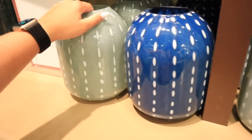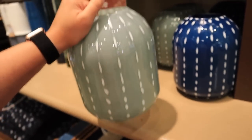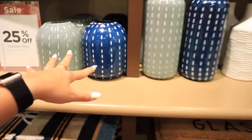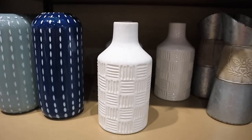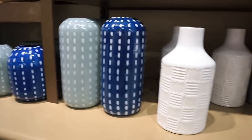Well, this one is $16.97. So I wonder if this one is too. Oh yeah, oh my God, I just didn't even see the sticker. Okay, so these are all on sale. These ones for 17, these ones for 20. These are really, really nice. Another really pretty pot. Some great stuff here.